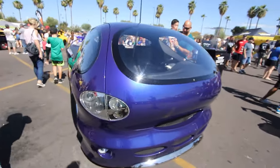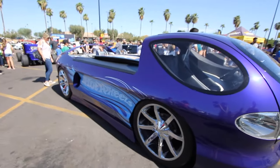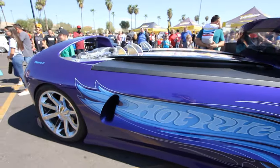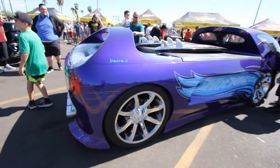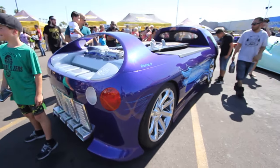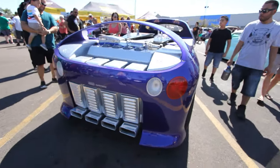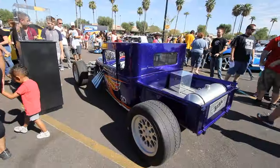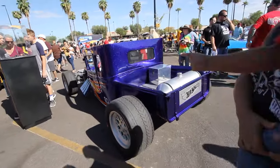The Diora 2 is one of the wildest Hot Wheels cars. A full-size version was built with Chip Foose in 2003 for the 35th anniversary of Hot Wheels. This one really drives. The Bone Shaker is another iconic Hot Wheels car that has been replicated in full scale.